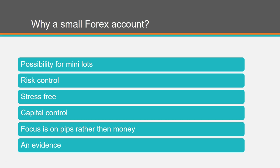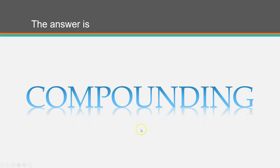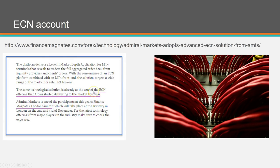You should think about it, because I'm sure that you can make it. This is also evidence to all traders who are doubting that it can be achieved. We achieved it in less than a month, so it can be done. Also, how did we do it? Well, the answer is very simple, and that is compounding. More on this a little bit later.